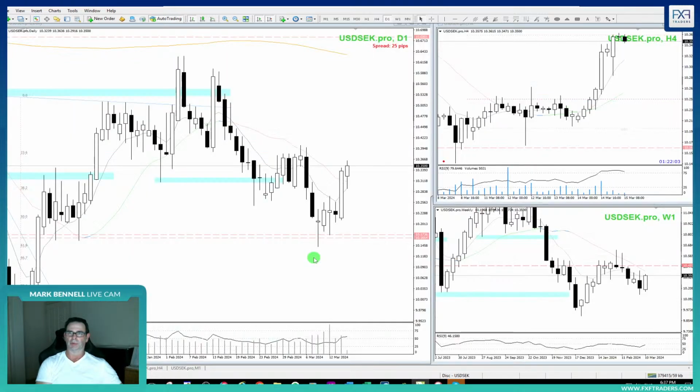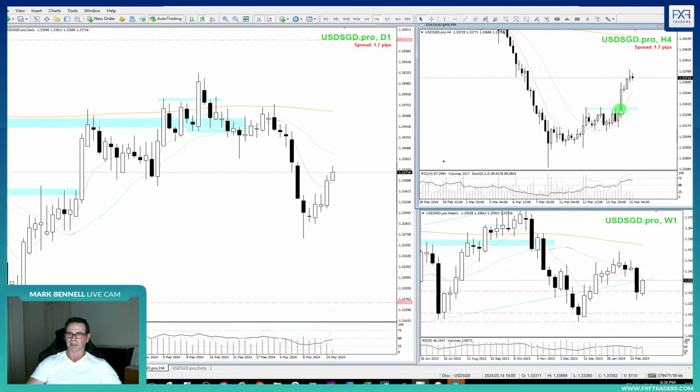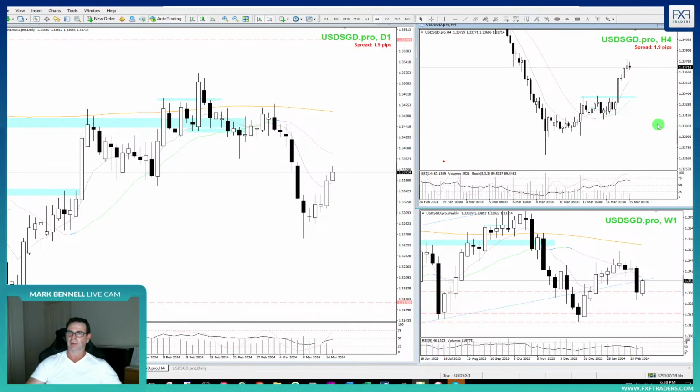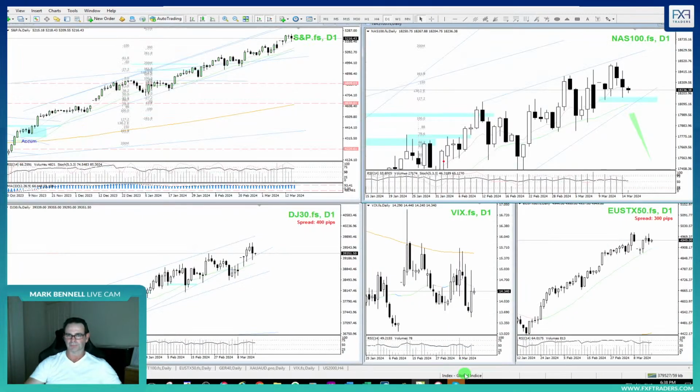Dollar Norwegian's already moved, dollar Swedish has moved, leading a little close here. Dollar Singapore we liked. Spoke about this yesterday. I don't know whether anyone got follow through with that from the previous trade. All right, so we had the move on news, but look at the nice little consolidation through there. So big consolidation and a small one here. That was worthy of a breakout. This is what we want to see on the reversals. Dollar Thai baht, nothing. All right.